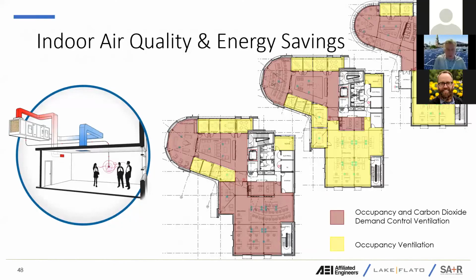Indoor air quality and energy savings. I mentioned this a little bit earlier, but we actually have carbon dioxide sensors throughout the building, which will change the ventilation amounts to the space. So if a room is not occupied, the ventilation will be minimal. As more individuals go into those spaces, we will increase the ventilation to provide an improvement on the indoor air quality for that space.